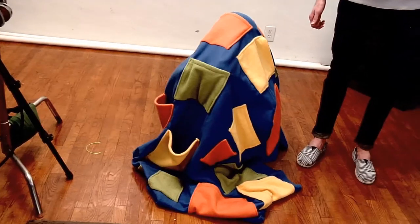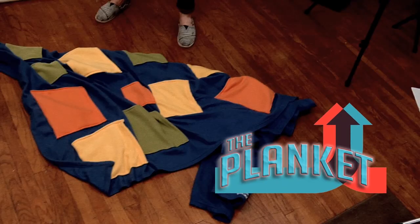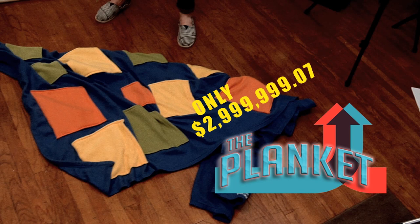Wow, this is a lot harder to take off than I thought. Is she okay? You know, why don't you press the emergency blanket button and that should get me right out. Is it this one right here? No! She's gone! She's gone! The blanket did this to her! What do we do? Oh my gosh, she's gone! The blanket, only $29.99, $99.99, $7, plus shipping and handling.